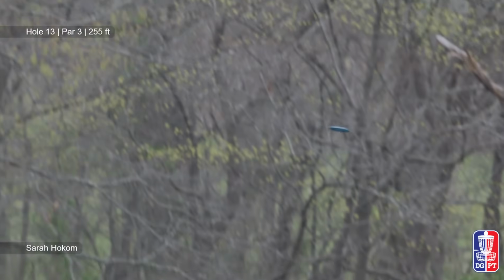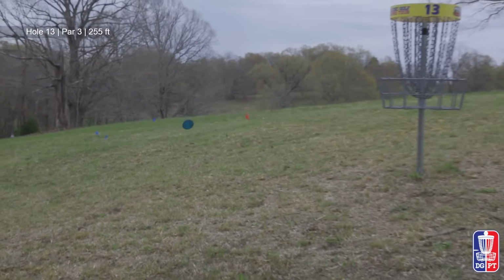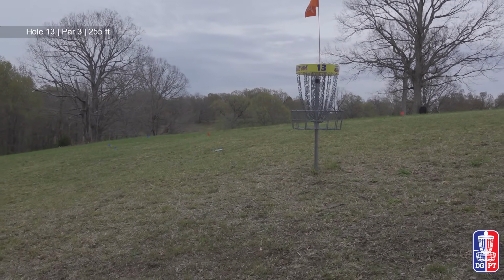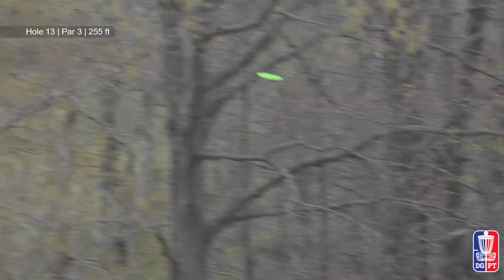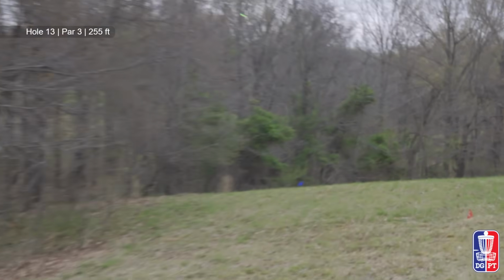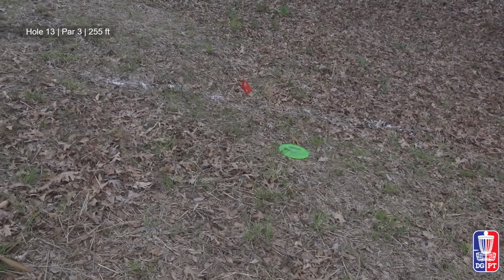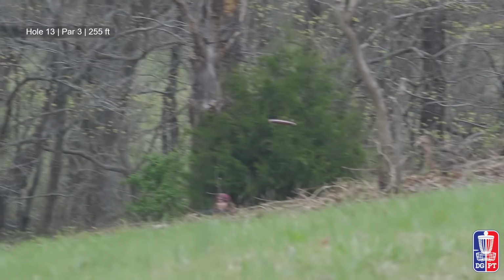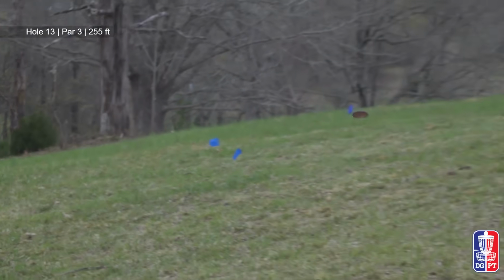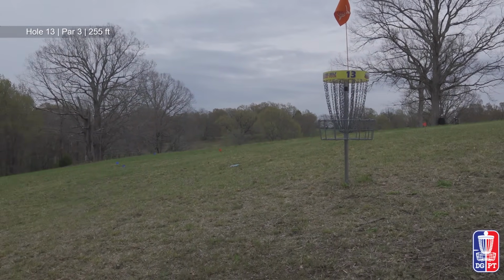Hole 13, 255 feet, plays into a hillside, and it's certainly gettable, but a little tricky. Sarah Hokom with a backhand up the hill. And this is one where, even though you're throwing uphill, you want to throw even more uphill than the hill. If you don't get it up high enough, you don't get the fade you need, and you end up off to the right-hand side, like that right there. And if you throw too far to the left, you run the risk of hitting the hill, kind of like Jessica did.